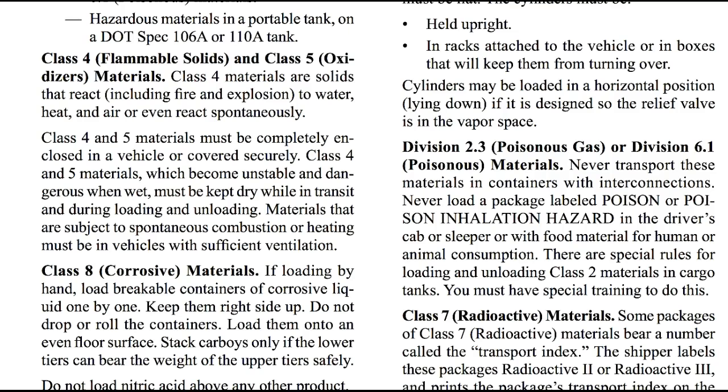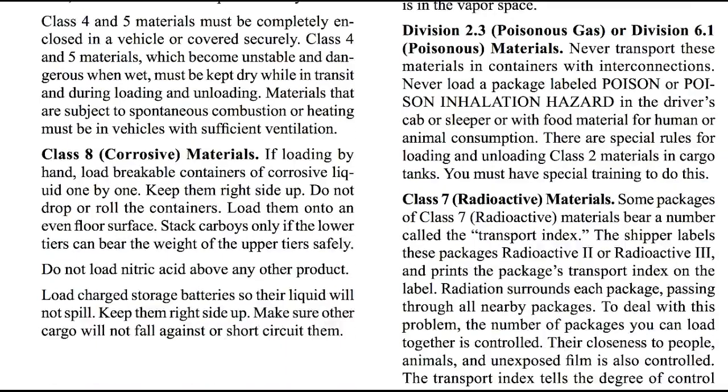Class 4 and Class 5 materials must be completely enclosed in a vehicle or covered securely. Class 4 and 5 materials which become unstable and dangerous when wet must be kept dry while in transit and during loading and unloading. Materials that are subject to spontaneous combustion or heating must be in vehicles with sufficient ventilation.